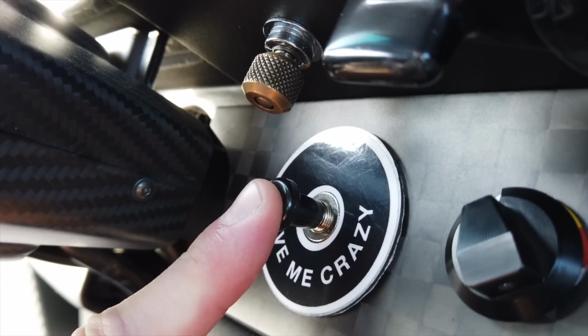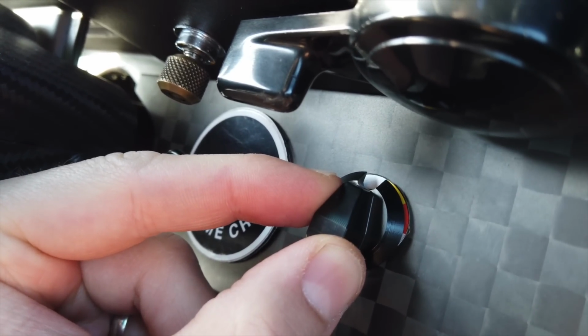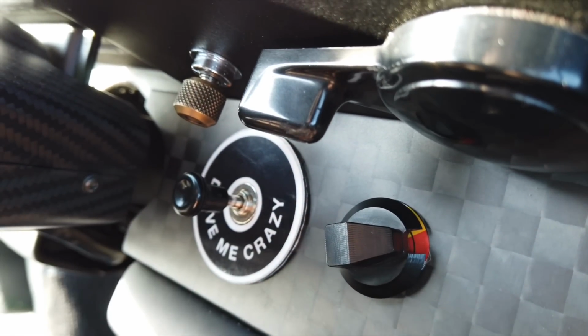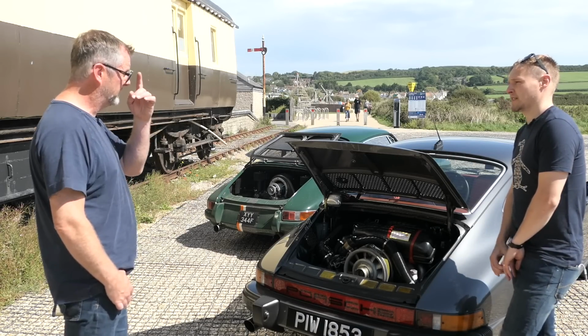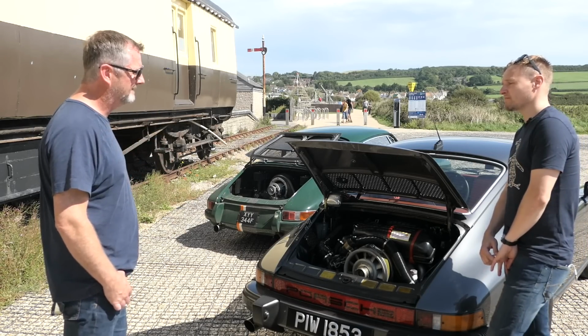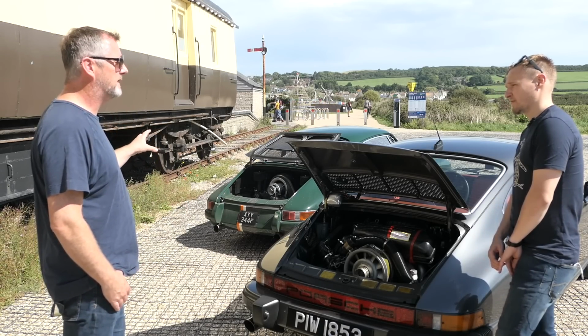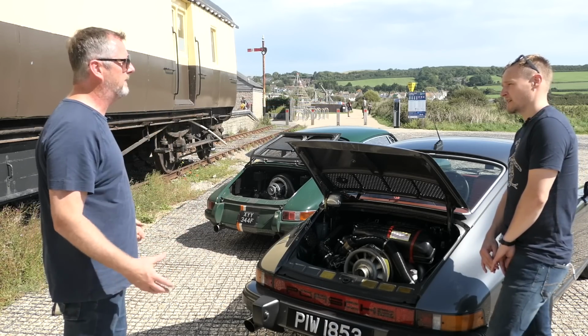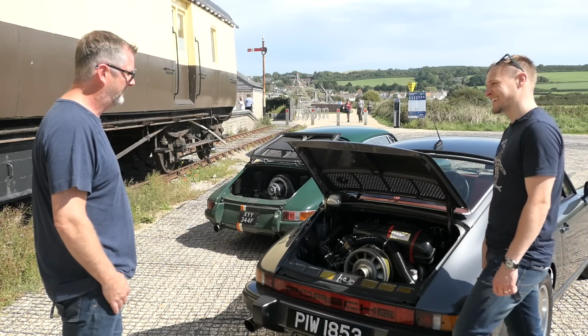Real kudos that from what is essentially the same car, just a few tweaks in the right areas have changed the parameters of what that car is all about. And it's very adaptable as well, isn't it? There's lots of options. You can make it full-on race spec if you want, or you can dial it back. That's a real good demonstration of what's achievable and the different levels that you can go to.